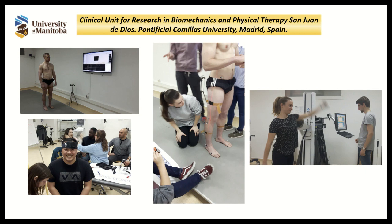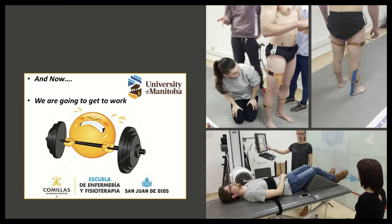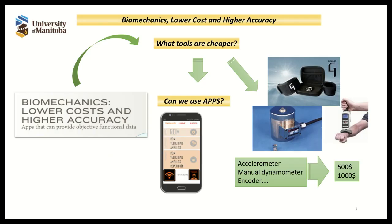We can see different pictures of the same equipment, and here we have a cheaper device that we use with the students, which is similar to the app that we are going to use today to get the different measurements. Well, with this short presentation, we are going to speak about the different equipment that we can use. Why find lower cost and higher accuracy with biomechanics equipment?